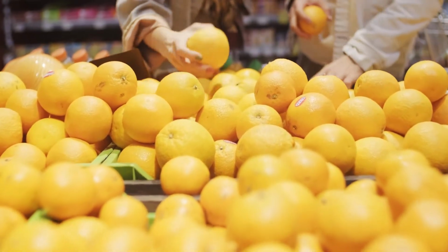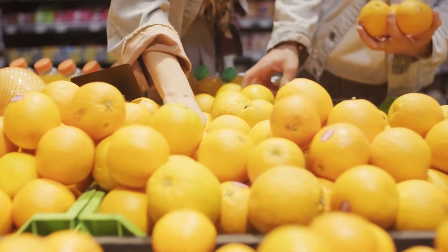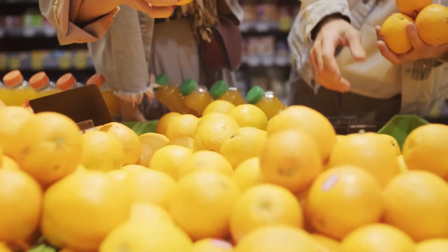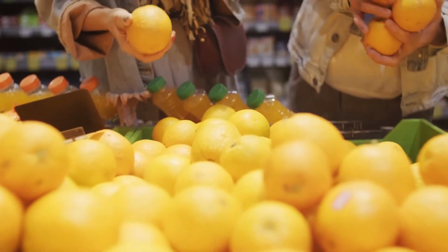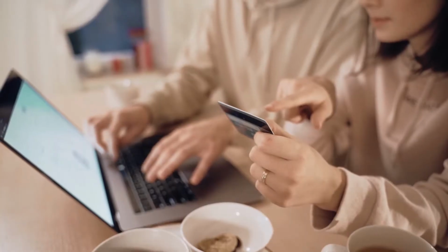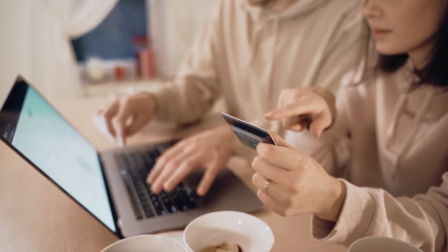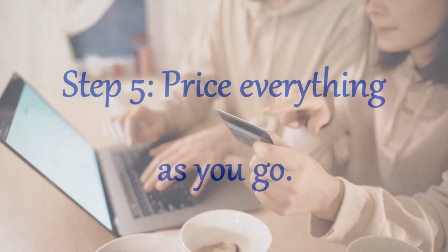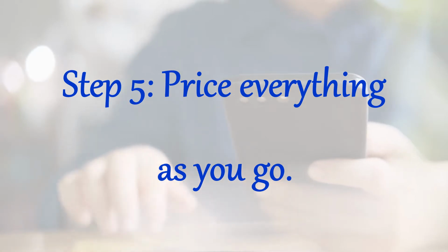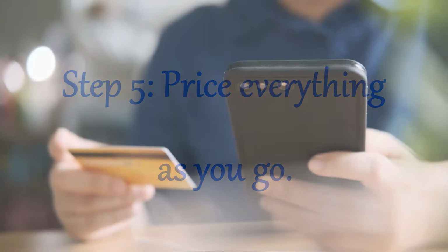And a lot of times it seems like when we're shopping, we buy the same thing all the time. And that's actually probably your best bet. And for those things that you do tend to buy every time you're at the store, it's not a bad idea once or twice to buy 2 or 3, just in case you do forget it at one point, you have an extra. Step 5, price everything as you go. So once it hits that shopping cart, you already have a pretty good idea of what that dollar amount is going to be at checkout.